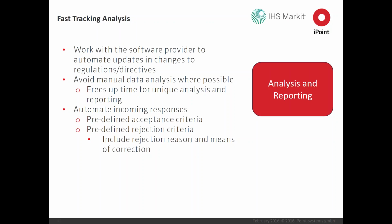Okay, perfect. Thanks, Scott. Let's go ahead and talk a little bit now about some ability to do some fast tracking of your analysis and reporting. So as we mentioned earlier, it's great to work with the software provider to automate updates and changes to regulations. So having a team that's already looking at the REACH and the RoHS and the Prop 65 and all the other directives out there, obviously being able to automate the process of having those updates done is really critical. That way you're not going back essentially and having to do all that research, but depending on a collection of team subject matter experts to make sure that those directives are updated.